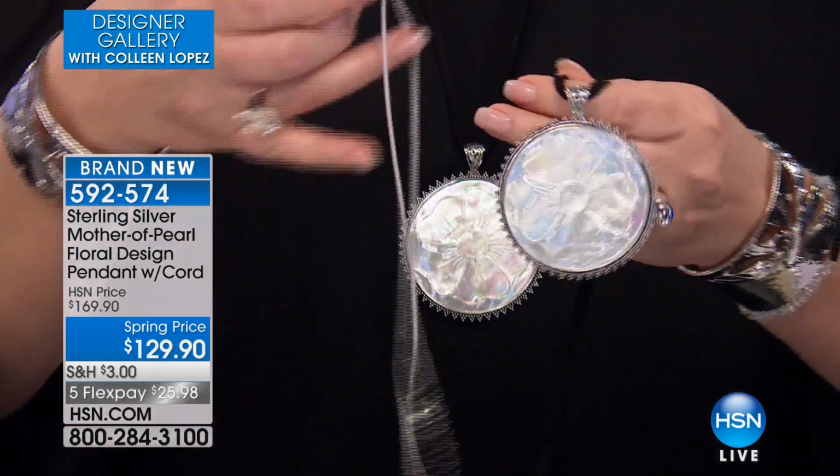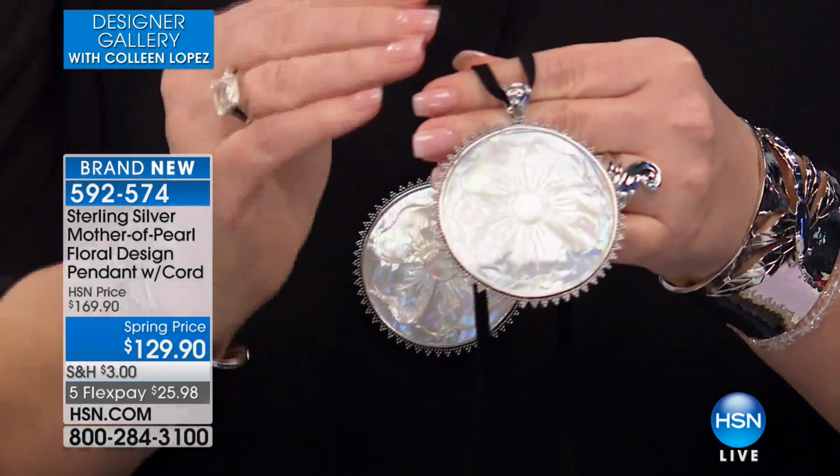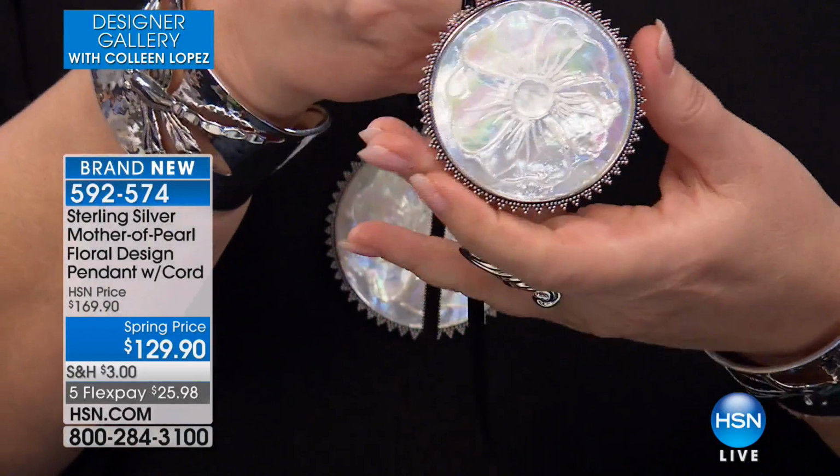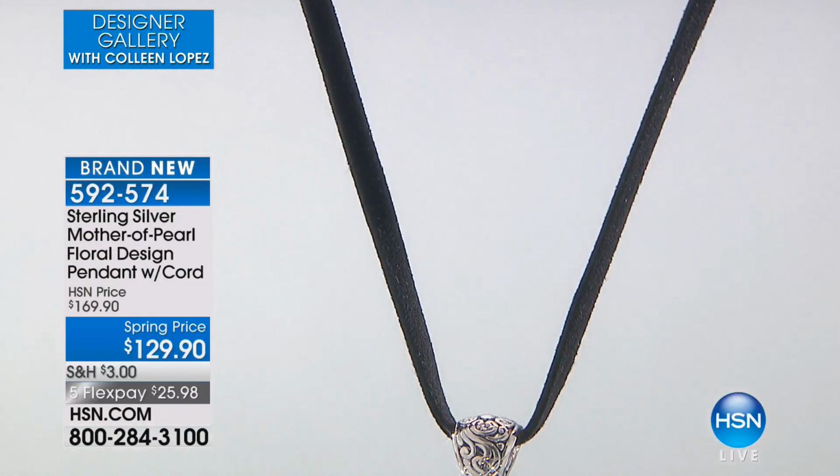In fact, if you ordered your turtle, he would look great on that cord. So you can put other pendants on this cord, I think, yes. And it's $129.90. I've never seen a piece of mother of pearl this large in a piece of jewelry like this.